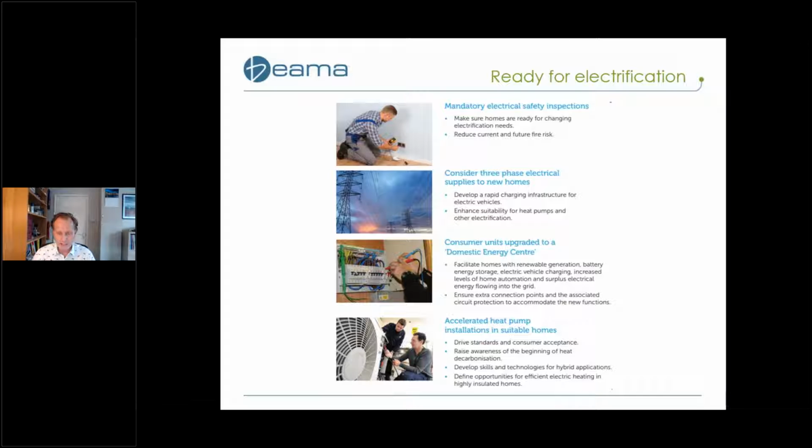Secondly, on three-phase electrical supplies, we're aware that there is at least one trial going on at the moment, looking at the potential for three-phase electrical supplies to new homes. And that's something that might be necessary or might be advantageous for accommodating heat pumps in homes and fast charging for electric vehicles. So I think it's encouraging that it is being looked at, but it's certainly something that needs to be given quite wide consideration in terms of planning and in terms of regulations for new homes and other new buildings.